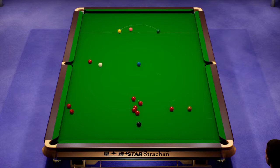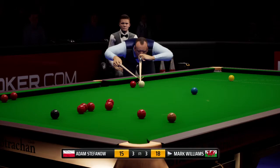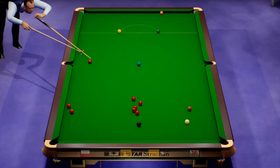Definitely the aim wasn't aiming that far away from the pocket. That was a really tough shot, and it hasn't worked out all that well. How could we end so far away from the pocket?